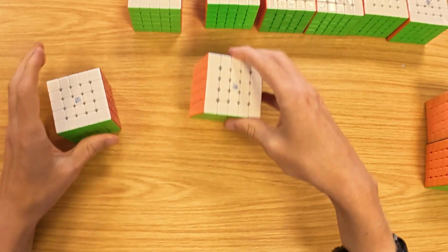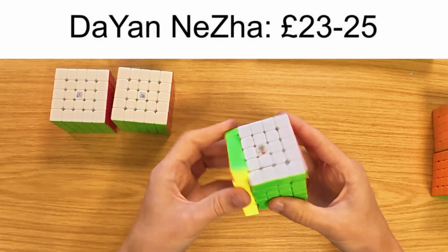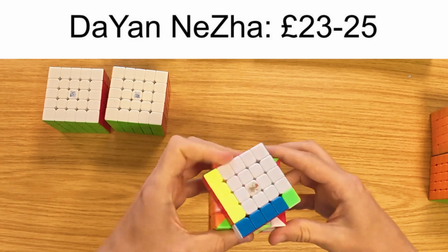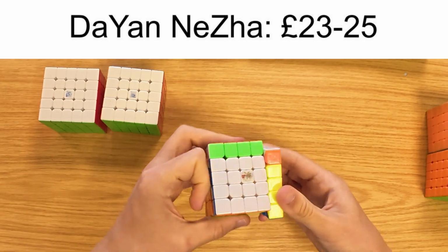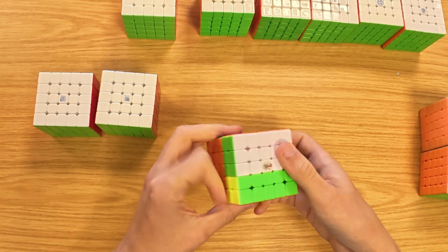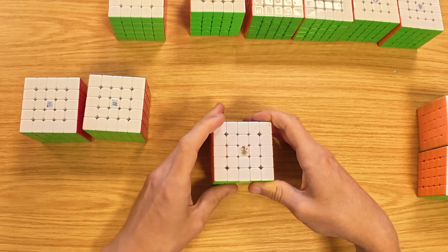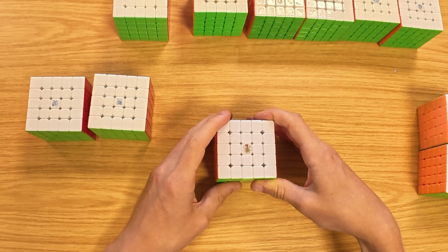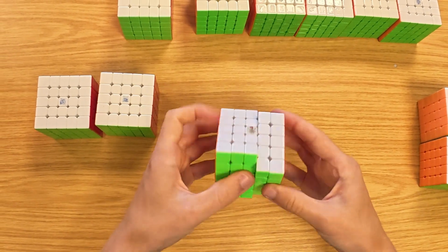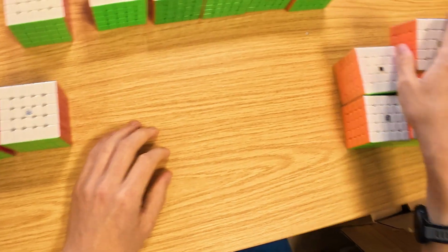Obviously, this wouldn't be a comparison video if I didn't talk about other options, so we've still, of course, got the Dian Neza, if you like the Dian feel, but this has kind of died out and isn't very popular anymore, but it's still something worth thinking about. The Dian Neza for £25 is available in both standard and strong magnet strength, but there's really little difference. So I don't know what they were thinking about releasing two versions that feel so similar to each other. I did use this for a while back in 2023, but then switched back.